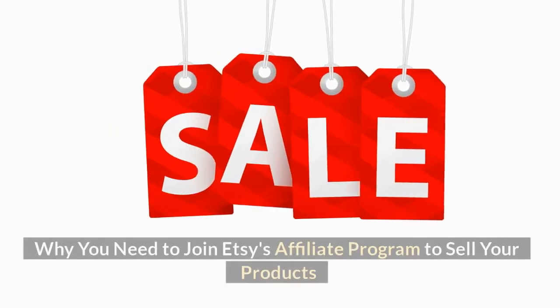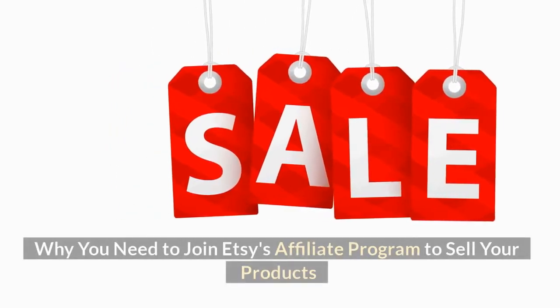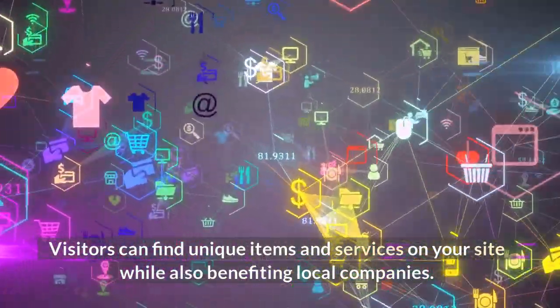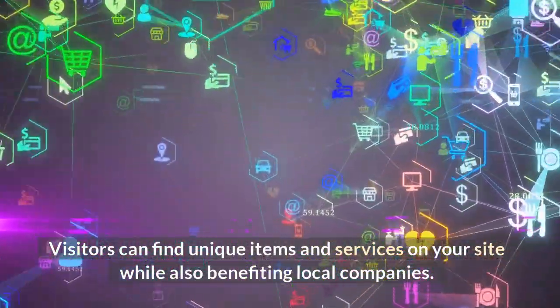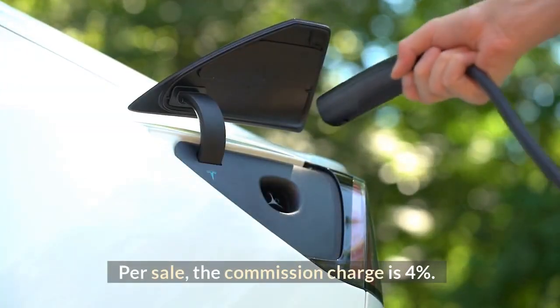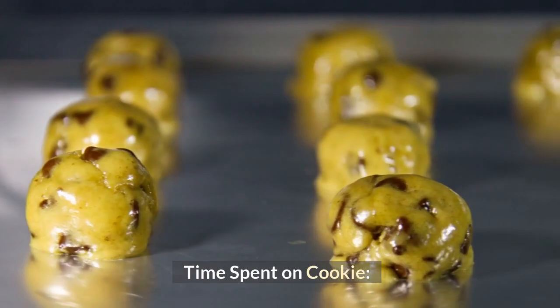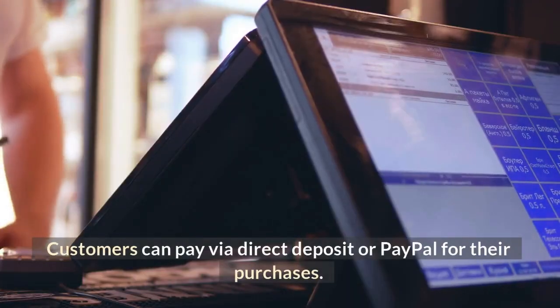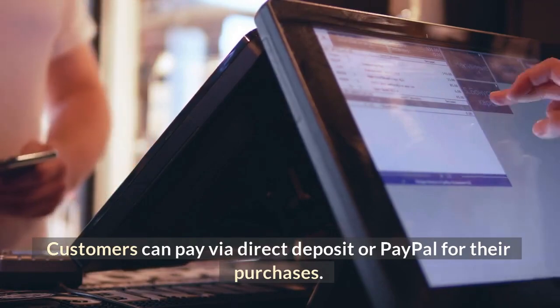Why you need to join Etsy's affiliate program to sell your products? Visitors can find unique items and services on your site while also benefiting local companies. Per sale, the commission rate is 4%. Cookie duration: 30 days. Customers can pay via direct deposit or PayPal for their purchases.